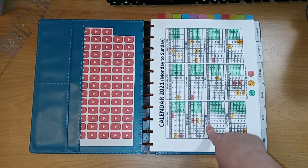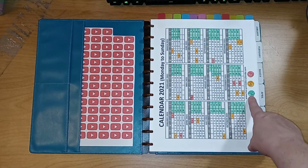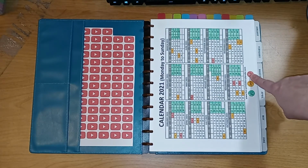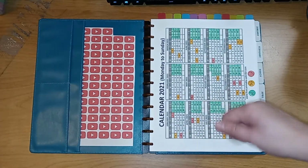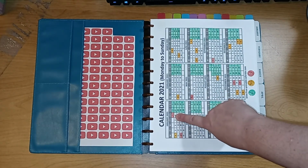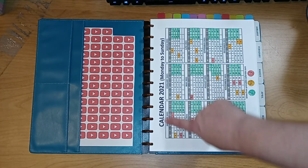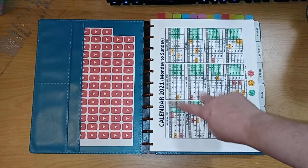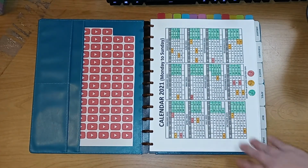It's got a yearly overview so I can see what days are weekends, what days are birthdays and anniversaries, and what days are holidays, because that determines my days off. Like the 1st is New Year's. I don't work on New Year's. I don't want to work on holidays. I really don't want to work on birthdays and anniversaries, and I don't want to work on weekends at all. Those are my days off.